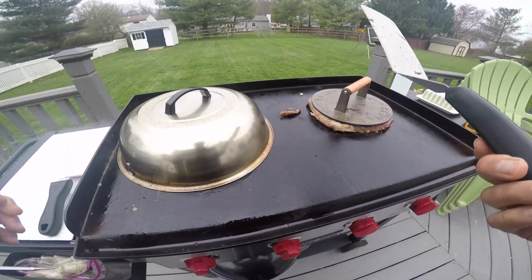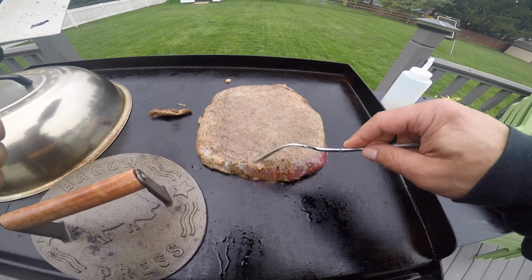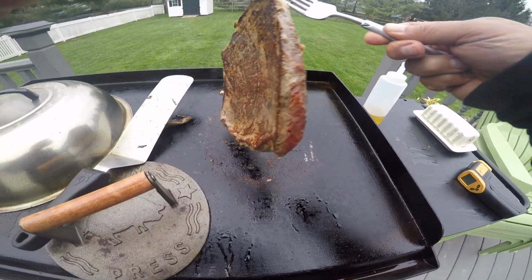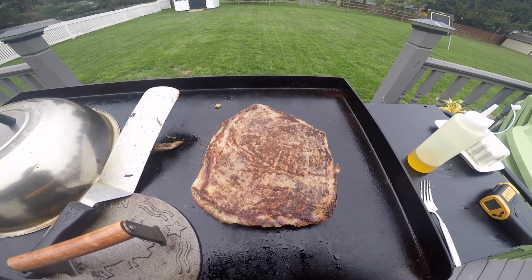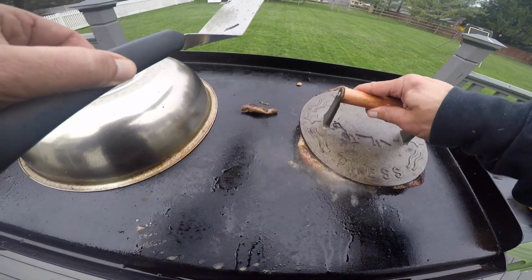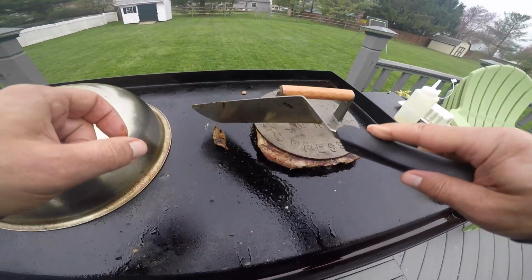I turned those down pretty good to low because everything was too hot. Let's lift this up. Let's get a close-up of what we're looking like. And get a little oil. That is the way you want your meat to look. Seared up. Give that a good press and get that all the way down. Nice sear on there. Let's try this out here.